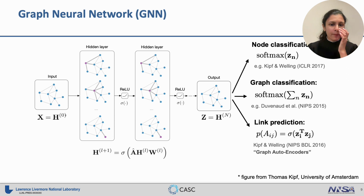Here is an overall picture. The idea of graph neural network is the following. So you start with a graph representation of your problem. It could be a social network, molecule, citation graph, or whatever. So for each node in this graph, there is some information. This information is encoded as a distributed vector representation. So each node has a representation. So this is the input to the graph neural network, denoted as H here.